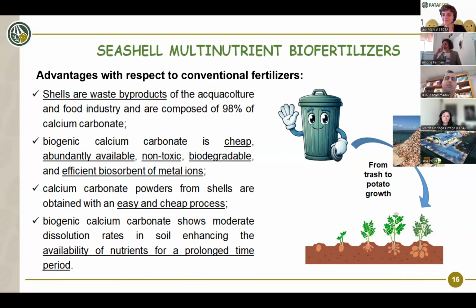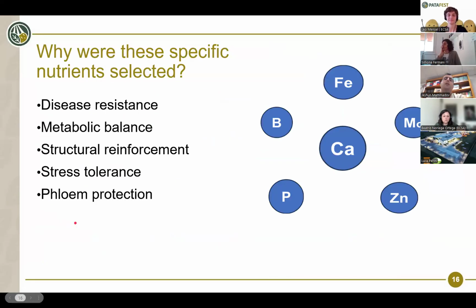Hello everyone. I'm going to talk about the biofertilizer which we made for potato plant. After doing an extensive literature review search, we decided to focus on these 6 elements: iron, boron, molybdenum, calcium, phosphorus, and zinc. Due to the function of the plant, these elements help in plant disease resistance, metabolic balance, structural reinforcement, stress tolerance, and phloem protection.